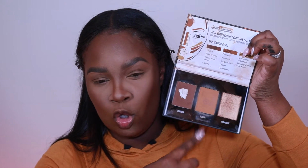And then we're going to go ahead and contour the nose. Well, not contour, but set the nose. Since we already cream contoured, we're just going to set. And for that, I'm going to go back into the palette and we're going to use the Sculpt shade to do that with a blending brush.